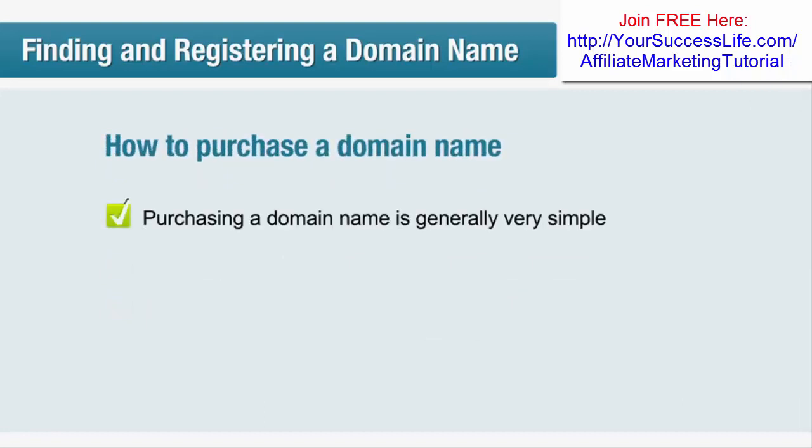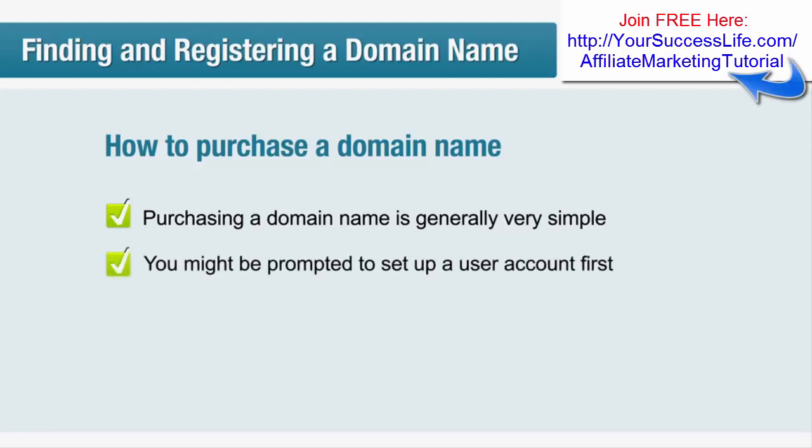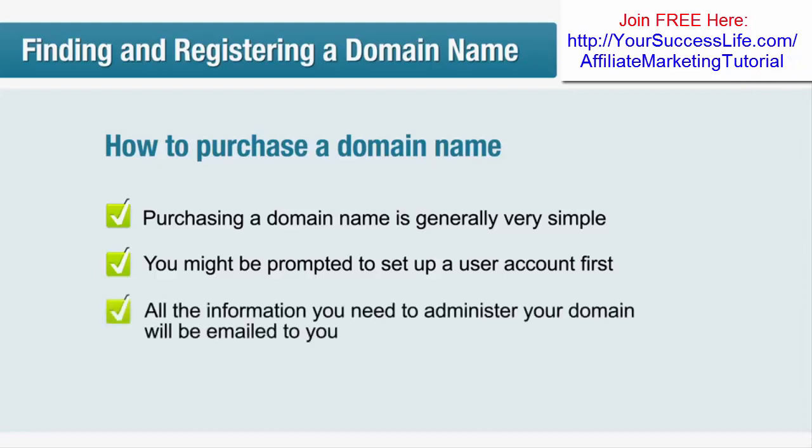Purchasing a domain name is generally very simple. Go to your registrar of choice, find the domain name you wish to purchase, and then just click the Add to Cart button and proceed to their checkout. You might be prompted to set up a user account first. Once that's done, just decide if you want any of the optional extras, submit your payment details, and you're done. All the information you need to administer your domain will be emailed to you.